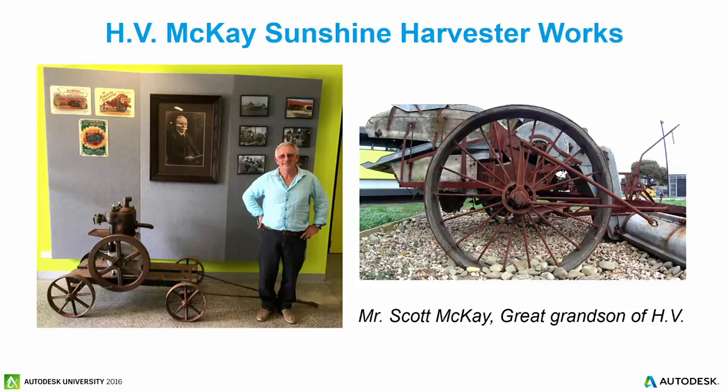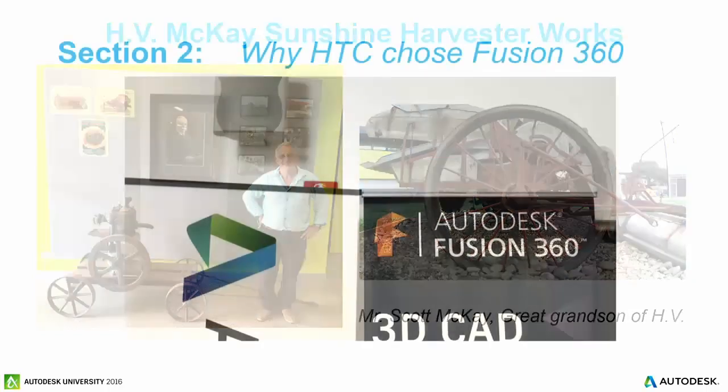It's a shame, isn't it, how far we've fallen. But anyway, like I said, he shipped these all around, even to Russia. But most importantly, another significant point about H.V. McKay and the Harvester Works was that it was actually Australia's first industrial relations case, aptly titled the Harvester Judgment, where that was a fair day's pay for a fair day's work. I don't know if any of you have seen it. This has been highlighted on ABC documentaries and shows.